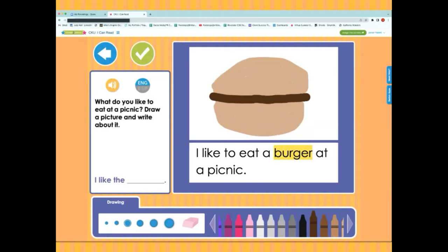And of course, I can add all kinds of things such as some lettuce. Maybe I'd like to add some lettuce on my burger. So here I'm going to add some lettuce.